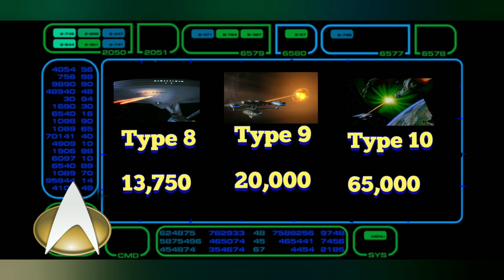Now, the most advanced starships in the Federation fleet at the time, the Galaxies, the Nebulas, are going to be using Type 10 phasers. So that's 65,000. Now, remember, we're not talking about Dominion era variants. We're not talking about the Sovereign. We're talking about the Klingon Civil War era. Those ships didn't exist at that time period.